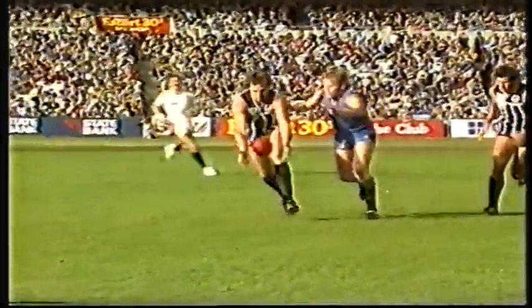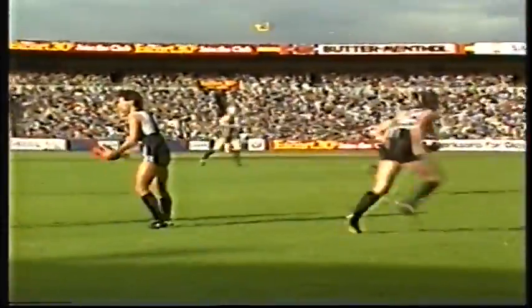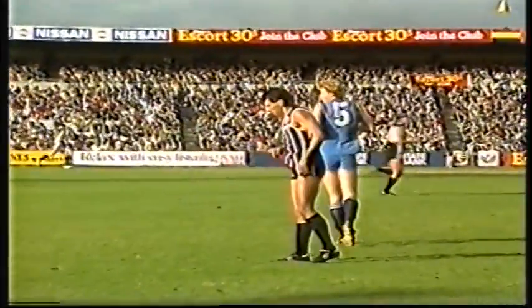Heinrich lets Whittlesey take it. He wobbles the ball back. An awkward one for Baker. Can't get there. Smith got a B-grade bounce. Baker dropped the footy. That's the way the umpire saw it. And he's giving a free kick to Darren Smith.